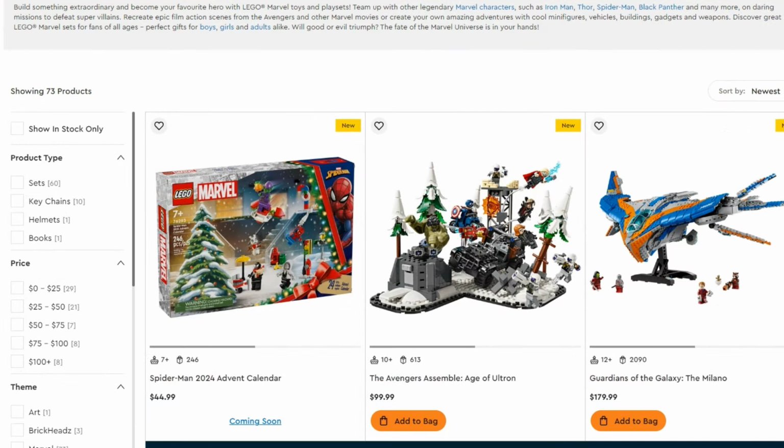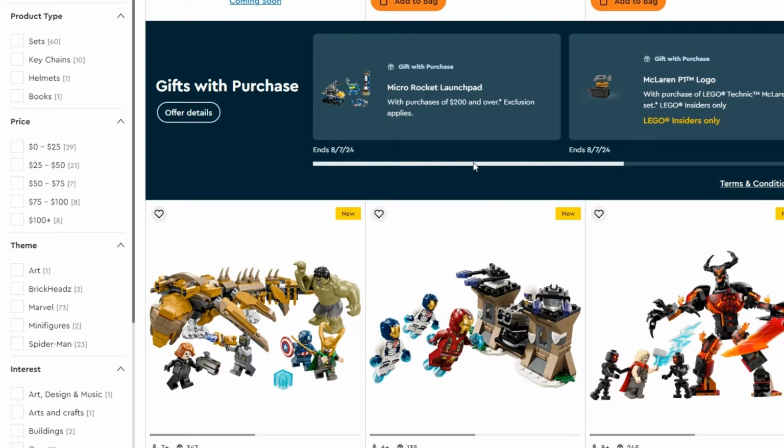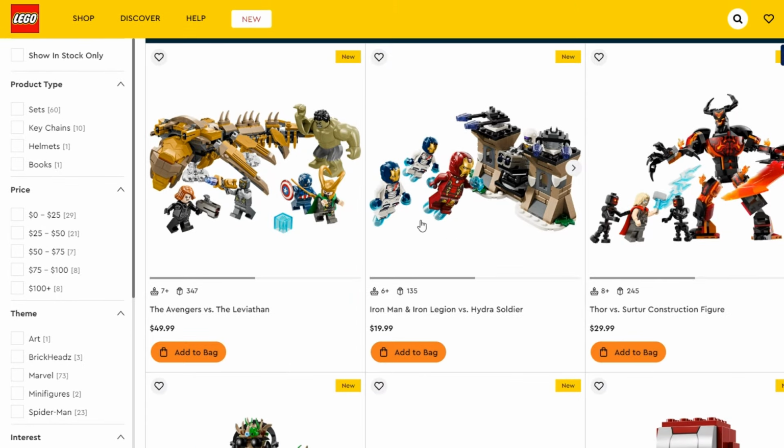Talking about licensed sets, we do get a few new sets from Marvel here. Probably the most major ones are the Guardians of the Galaxy ship, the Milano just there, and the Avengers Assemble Age of Ultron. We'll take a closer look at those, but then below that, we've got a couple of what I can only describe as almost battle pack sets. This one's 50 US dollars though. It does come with a big fig of the Hulk and a Leviathan, 4 minifigs. The Leviathan is a bit bigger than the ones I think that come with the Avengers Tower.